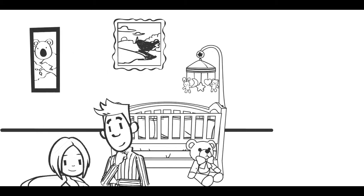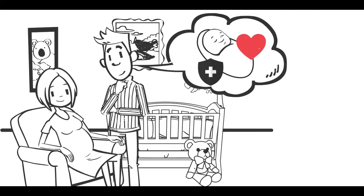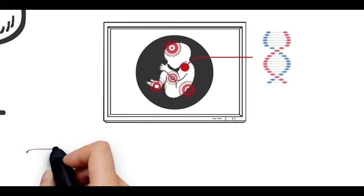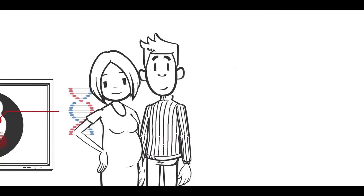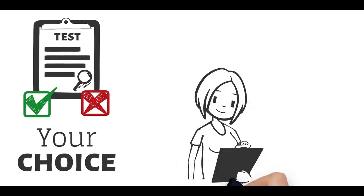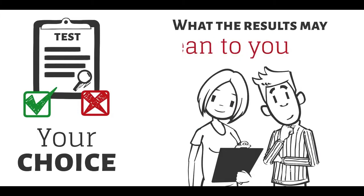All intended parents are concerned for the health and well-being of their future children. Many screening and testing options in pregnancy reflect the various conditions that may impact a developing fetus, including birth defects and genetic conditions. Whether or not to perform any test and which to perform in pregnancy is your choice. When choosing any prenatal test, it is important to consider what the results may mean to you.